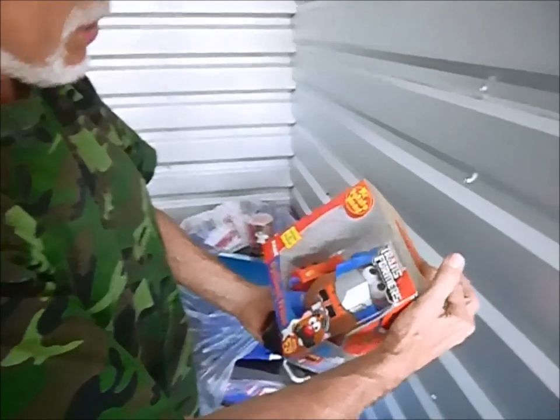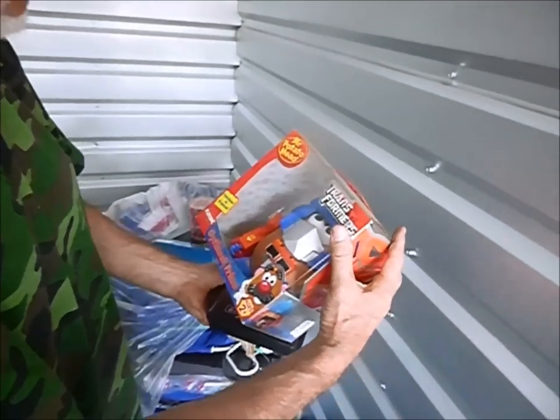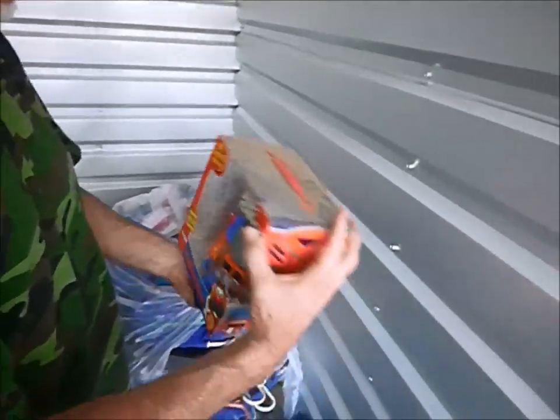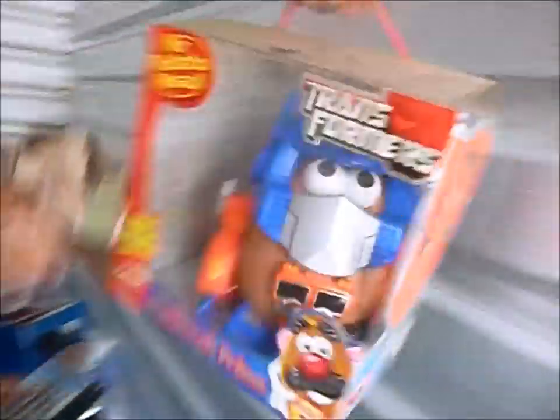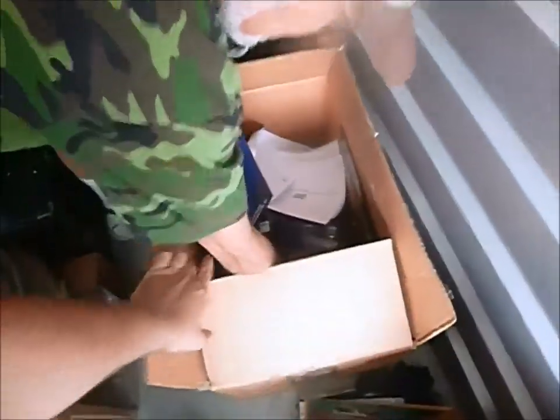What's that one? We are making money. Oh, Mr. Potato Head Transformer, sweet. Yeah, some of these are worth some money. This for sure is going to pay for the unit. That's cool, guys. Let's see if there's any cash in here. No, they didn't leave any cash. Other than 4 cents.